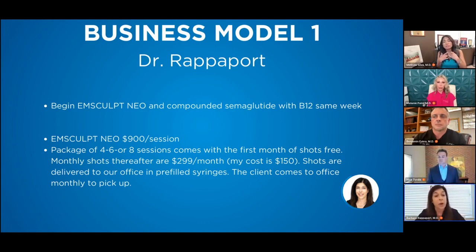So they're getting their Sculpt Neo once a week for 4 weeks while the gut is getting acclimated to the medication. Then the Neo treatments stop, and we bump up to 0.5 milligrams of semaglutide, and we just see how they do. If they're losing weight on 0.5, there's absolutely no reason, there's no data, there's nothing that's been published that says we have to keep ramping up the dose of the medication.